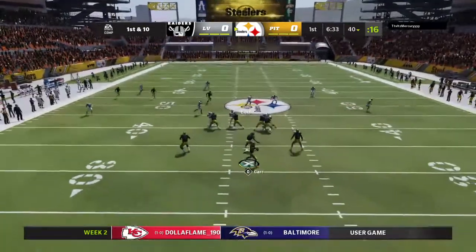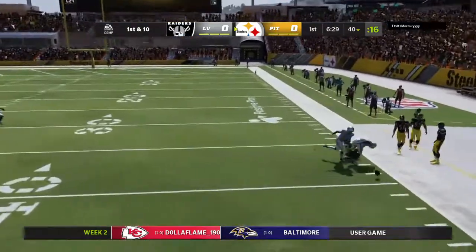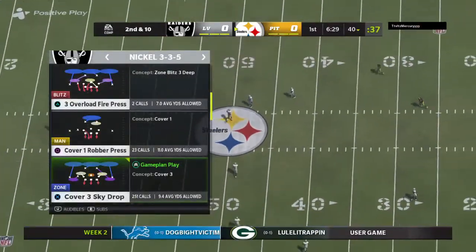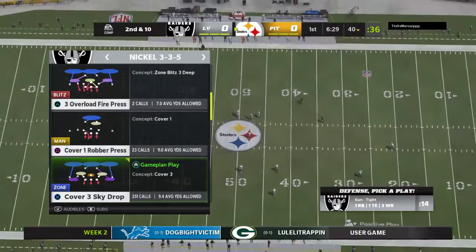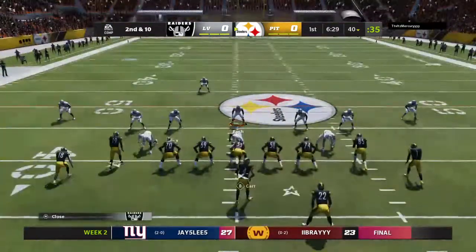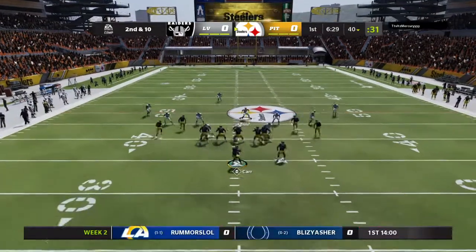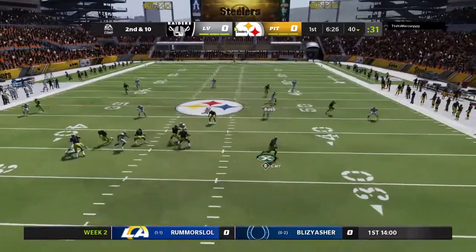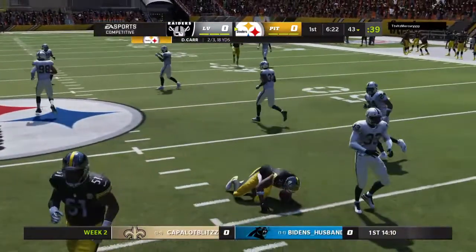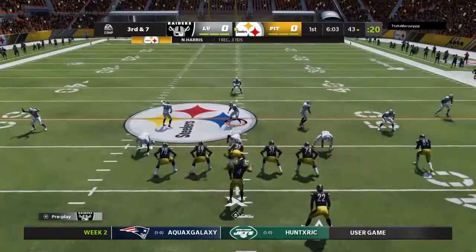Now a play fake. Carr. And that is incomplete. He couldn't hold on through the contact. Brings up second down. Well, so much for getting separation. No chance there. Locked down tight, forcing the incompletion on that attempt. To throw again on second down. Carr escaping the pressure right. He gets it complete to Harris. He'll get only three there, so it leaves him with a third and seven ahead.